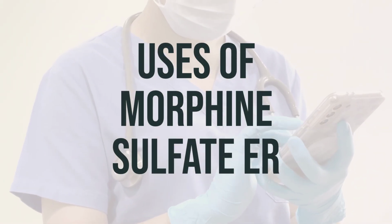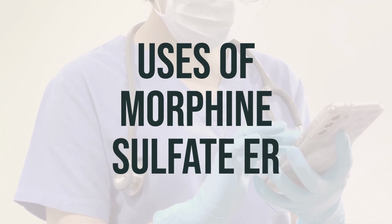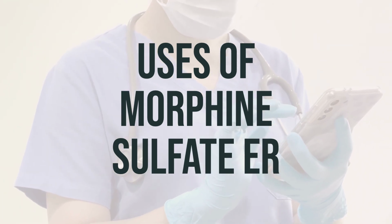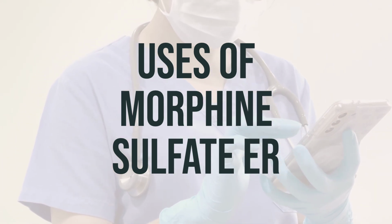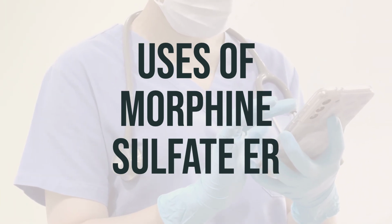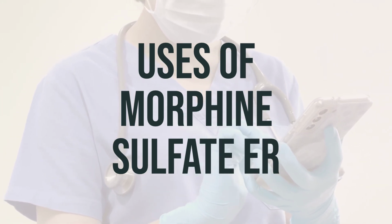Morphine sulfate ER is used to help relieve severe ongoing pain, such as pain due to cancer. It belongs to a class of drugs known as opioid analgesics and works in the brain to change how your body feels and responds to pain. The higher strengths of this drug, 100 milligrams per capsule and higher, should only be used if you have been regularly taking moderate to large amounts of an opioid pain medication. Using these strengths without a regular opioid tolerance may cause overdose or even death.